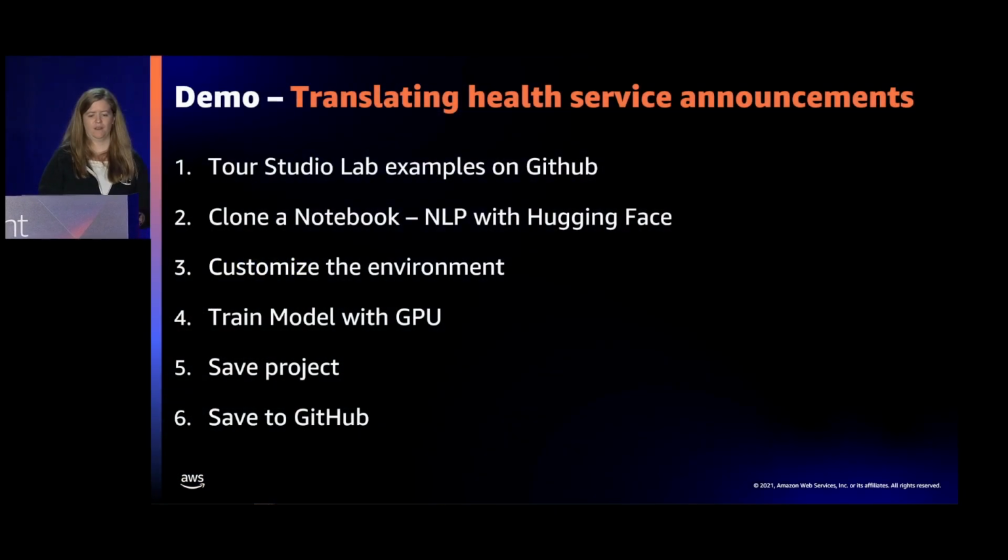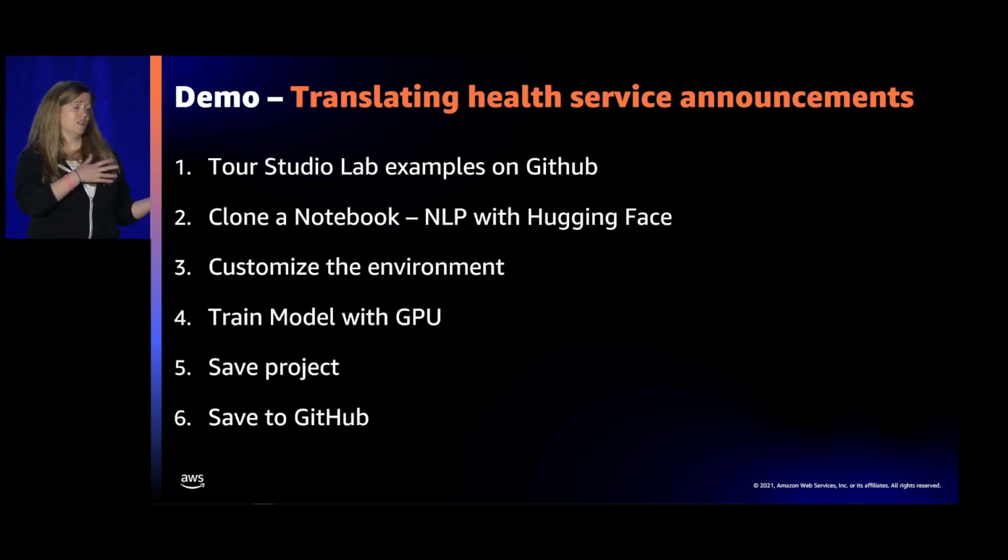There we go, beautiful. Great, and so to recap, in the demo we did a quick tour of Studio Lab. We looked at the Studio Lab examples that are available on GitHub. We looked at CV, NLP, and Hugging Face. We cloned the notebook, so we opened that notebook directly in Studio Lab itself, and we executed an NLP with Hugging Face notebook in order to fine-tune this T5 small model. We customized that environment. We used a variety of Conda environments and pip installed a variety of packages. All of those were available. If I sign out of my account and sign back in, all of those will still persist on my session. We trained a model with both CPU and GPU. We saved the project, and then we can save it out to GitHub.